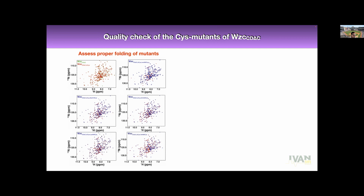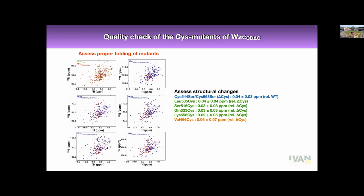Anyway, first you make the mutants, you see that it's folded, and then you assess whether the mutations cause large structural changes. If you exclude the mutation sites, in this case we excluded residues within 6 angstroms of the mutation sites, you don't see very large changes. You do see some changes, but they are essentially acceptable.